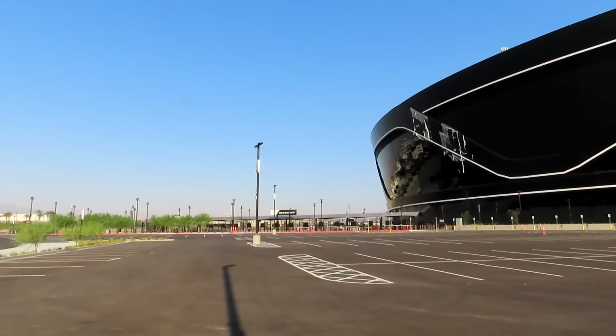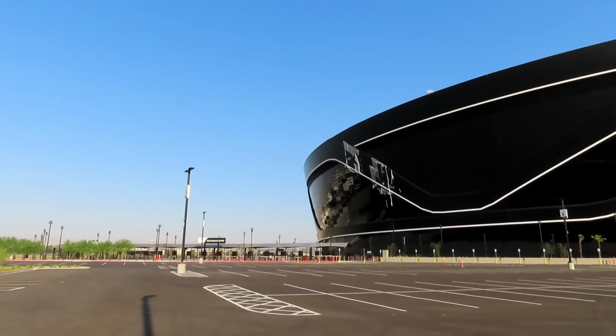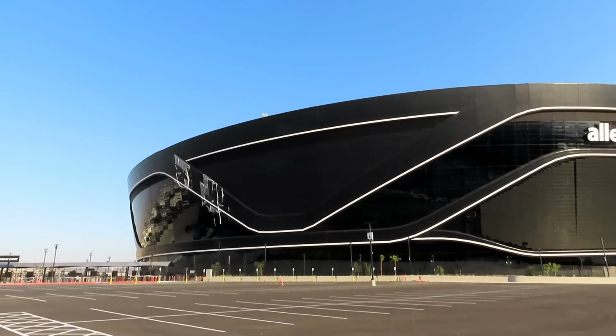Alright, I guess that's all we got for today. We're just waiting to see what the crane's going to be doing on that north end.